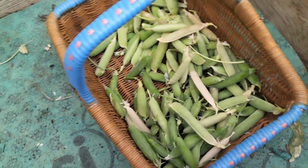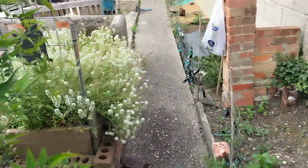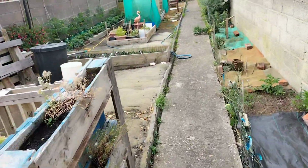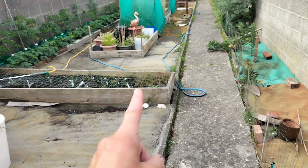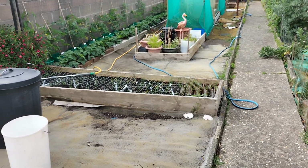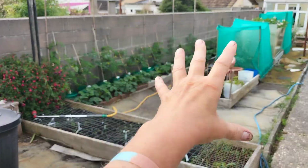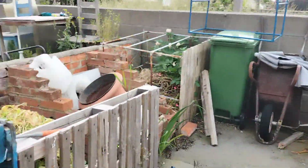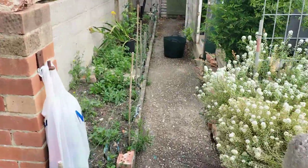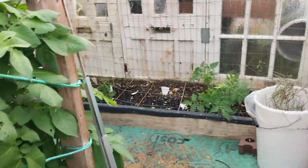If you remember rightly, I normally grow them along here as well. Do you remember that post there fell down because it broke? So I'm normally growing them all across here as well. But I've got some more down at the allotment, so not to worry. Right, next step.